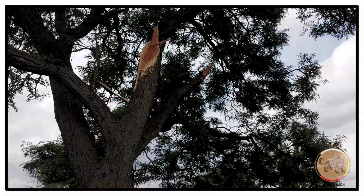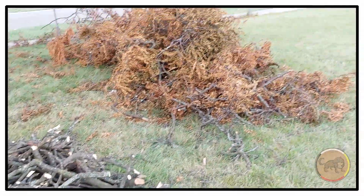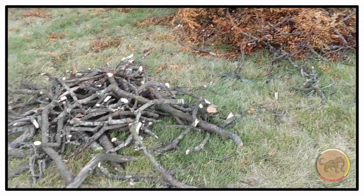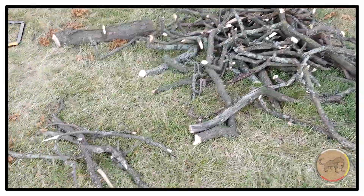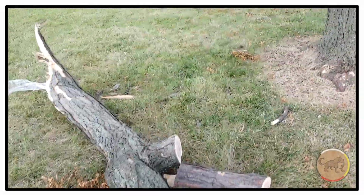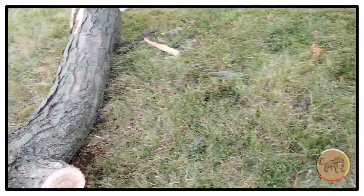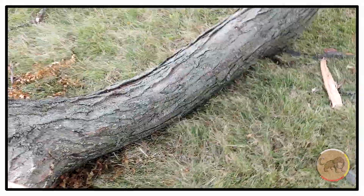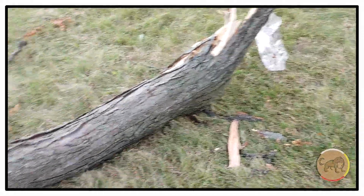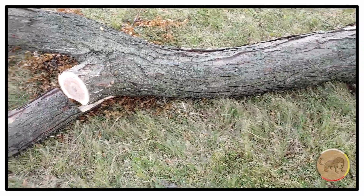Look at that. We got that big branch down. We got a nice clean pile of just small branches and leaves. And we've got several piles of good wood here that we've got to load up in the car. We're probably going to do one more cut here on this big one, because it's too big right now to fit in the car. But I could probably cut it in half and fit it in.